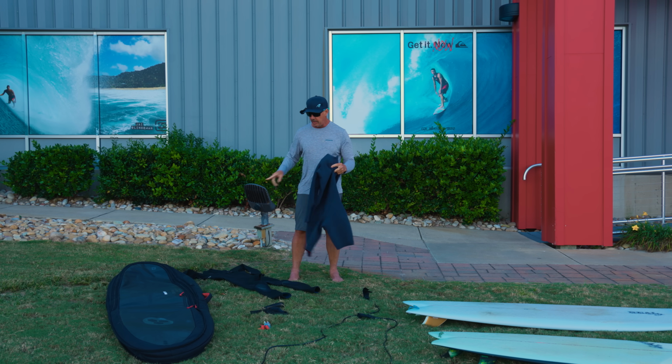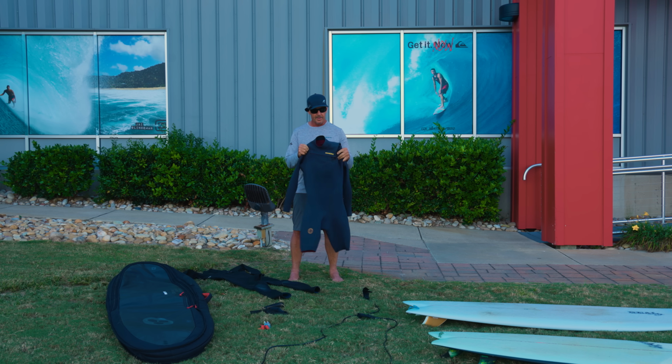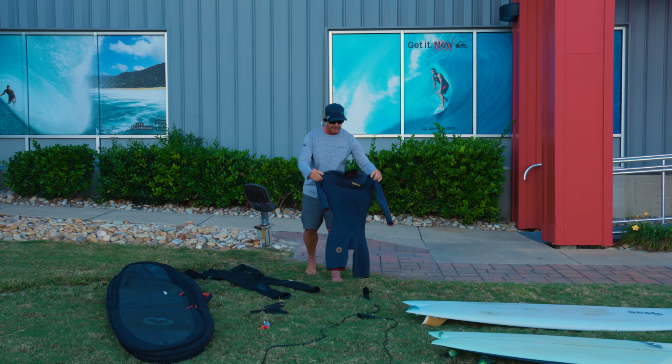So normally I would use the full in the morning and the evening, and I would use this in the middle of the day when it was the warmest, but having it be a 3.2 rather than a 2.1 is really cool. I really enjoy that suit a lot.